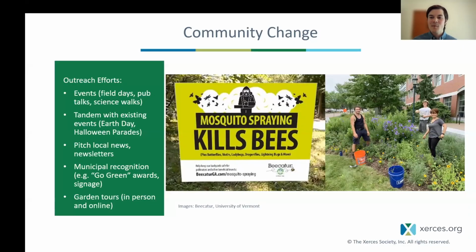So for those of you who are community members or who work for a municipality, there are a variety of different creative efforts that you can use from either the grassroots level or the municipal level to try and reach residents to educate them about pesticide reduction and alternative pest control. Some of these might include outreach at events, like field days, science walks, or simply tabling at things like farmers markets. You can tandem with existing events to increase your audience, like Earth Day events or parades. You can pitch stories to local news organizations, write articles in neighborhood newsletters, things like that. And you can also do municipal recognition, so you can have awards and signage for people who participate in pesticide reduction efforts. And then garden tours can be really effective because people can learn, but also get a sense of what their neighbors are doing and facilitate peer-to-peer learning, which can be really powerful.